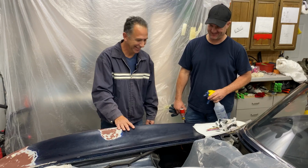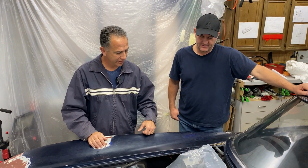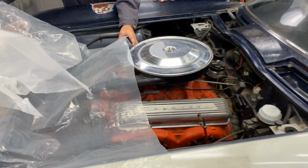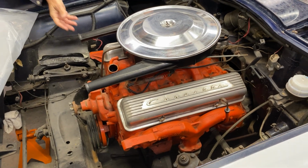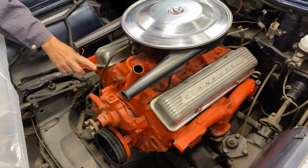Excellent. So Jeff, what kind of power plant are we looking at here in this old gal? This is the base model 250 horse 327. They were all 327s that year. They had 4 different versions you could get of it. This is the least powerful of the 4. Original air cleaner. Yep. Looks like somebody's been in here, maybe freshened up some paint on it.